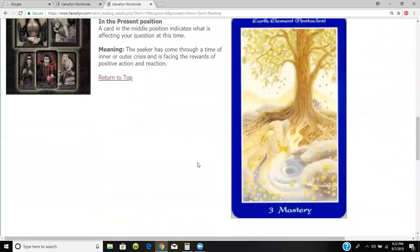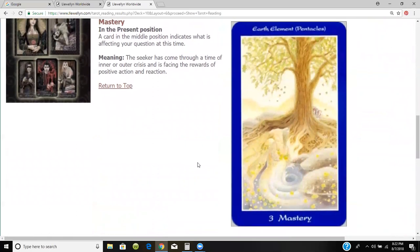Mastery. The seeker has come through a time of inner or outer crisis and is facing the rewards of positive action and reaction. So this is telling me that you've already made some very positive steps towards this direction that you're wanting to take in your life, whatever you're wanting to give birth to. There's already roots here. See, this tree is already flourishing. So we're not talking about something completely new. This message is about something that you have been actually working on for a while.